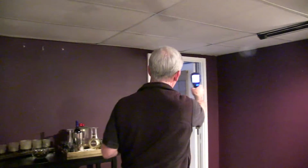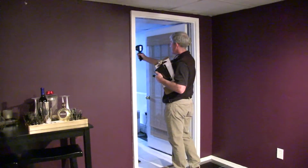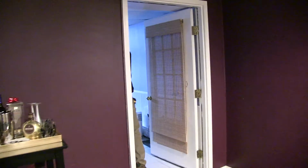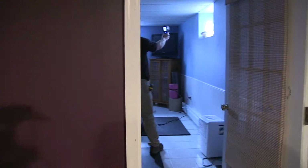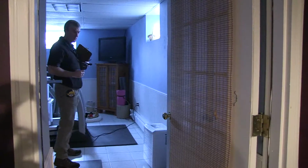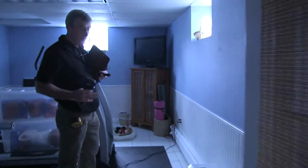So I would just walk around the basement, given the finished nature of the basement, and take a look to see if I can pick up any cold spots or anything like that. As I'm looking in the exercise room here, I can see that the windows are double pane, and they've got a nice tight seal to them, and I'm not really picking up anything significant with my camera. Now, a couple of things I'll point out over here that I think may be relevant to other folks, particularly new homeowners.